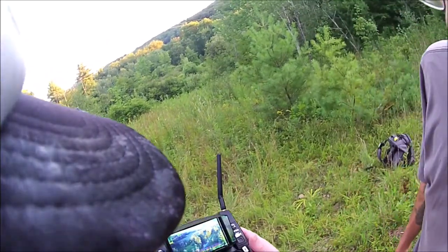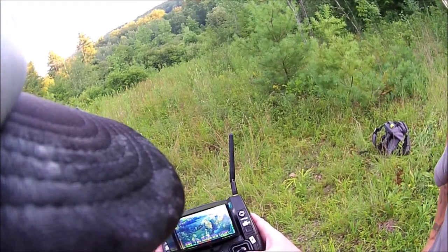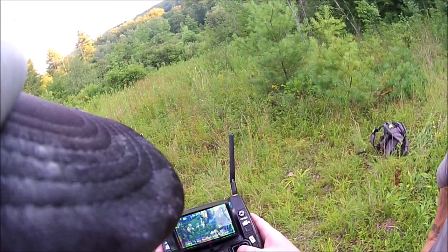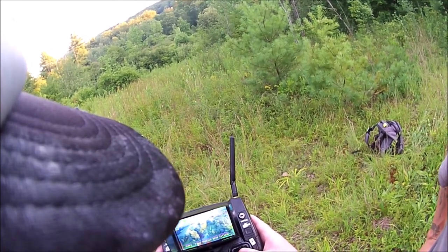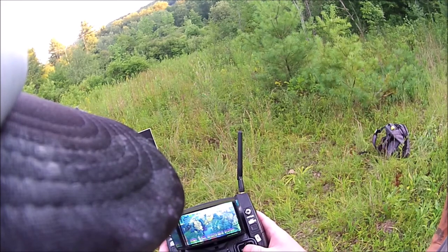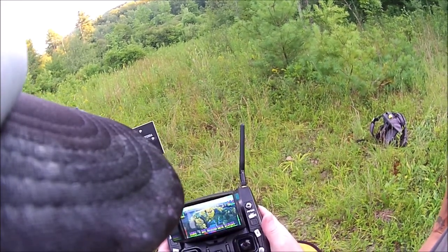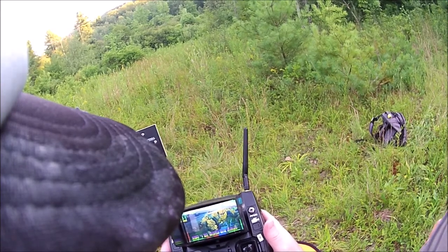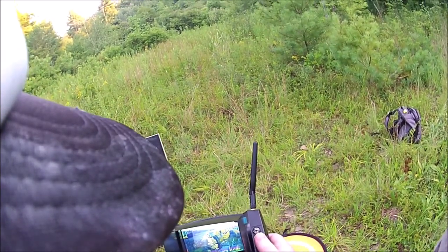It's like a pond. Must be where all the runoff catches. Oh yeah. You're right. It's like up by that bridge almost.